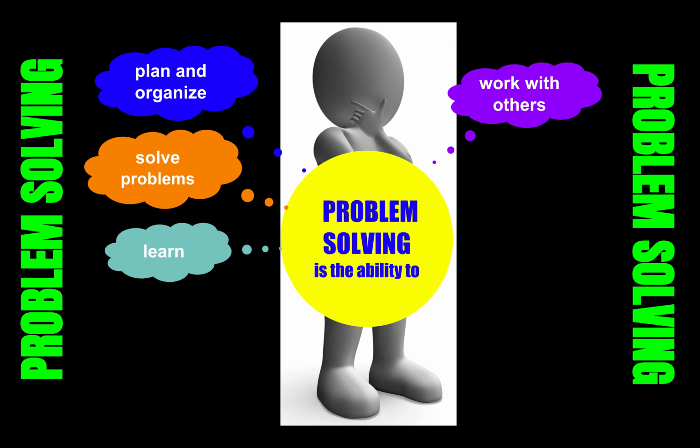And so either the professor will be forming groups for the different students, or you are given the freedom to choose your group members. So if you know how to solve problems, you can easily work with others. You can be a team player, and you can easily collaborate with them.